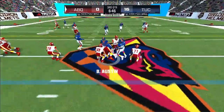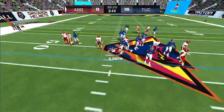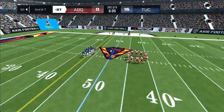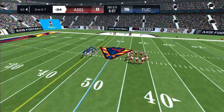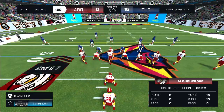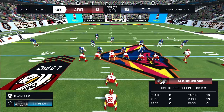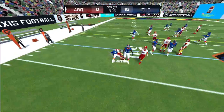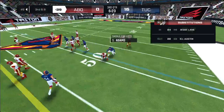Austin takes the handoff. Second down. Second down for the away team. Hike. He's brought down back at the 48-yard line.